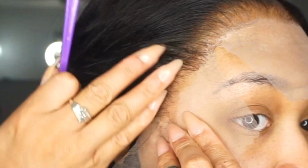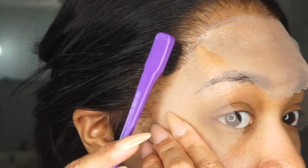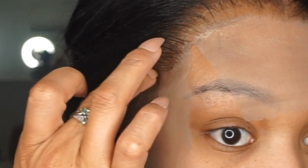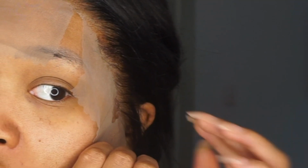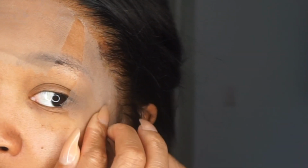So after I've peeled everything forward, I'm going to go in with the edge brush that they sent me, and I'm going to make sure the edges don't get stuck in the glue, because then the edges will get hard and then it's harder to blend them and melt them when that happens.